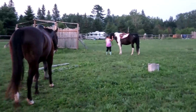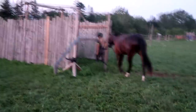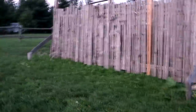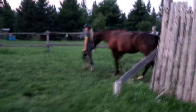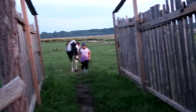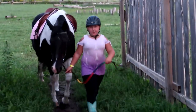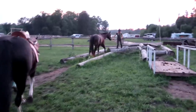All right, so Stella's gonna go through a tunnel. All right, there he goes. There he goes, no problem. Wait till I get to the other side, Sophia. There's a gate. Come on. We're going through it, easy-peasy. Now I wanna ride her and do it. Okay. Me too. Let's get you up there.